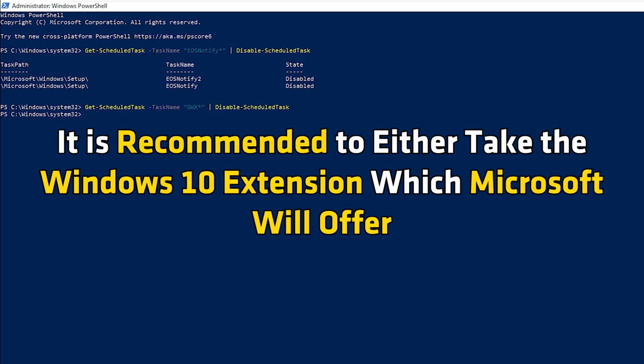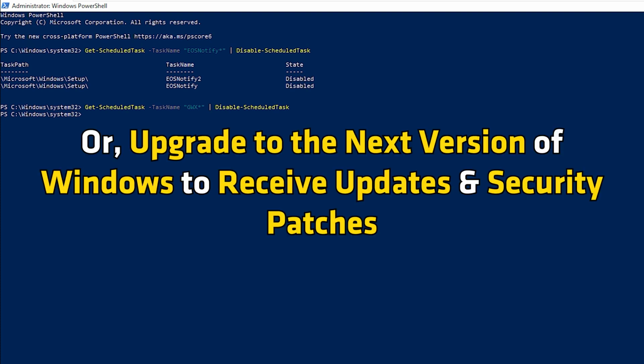However, it is recommended to either take the Windows 10 extension, which Microsoft will offer, or upgrade to the next version of Windows to receive updates and security patches.